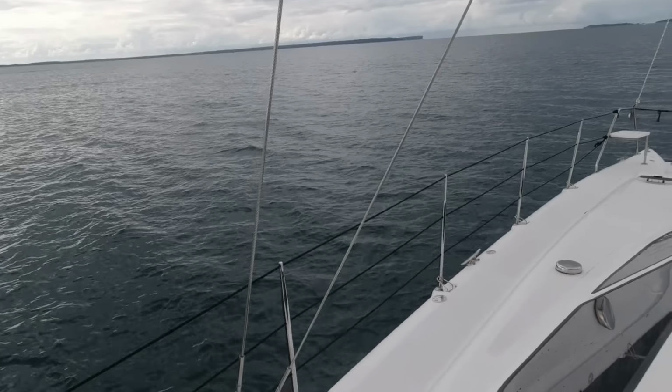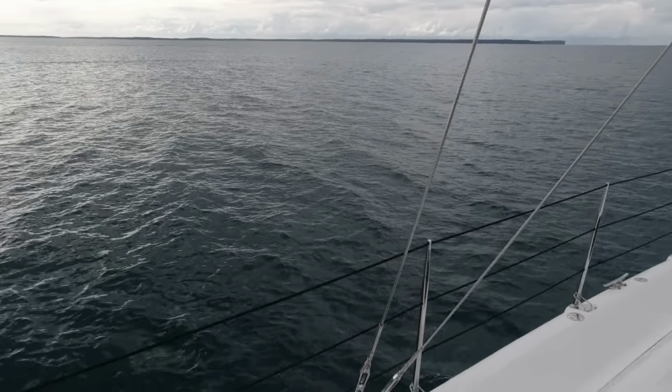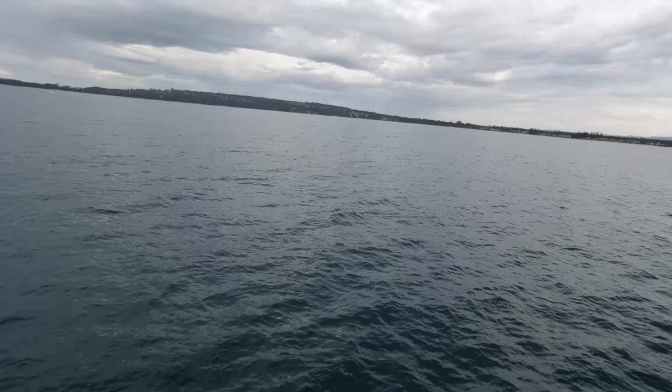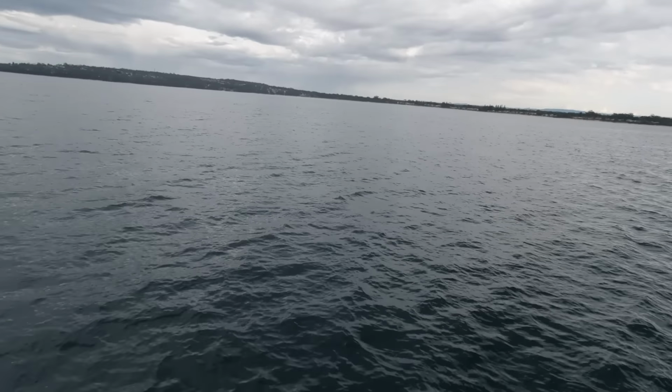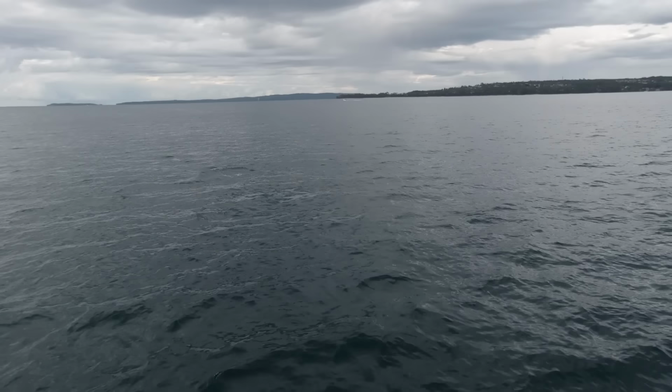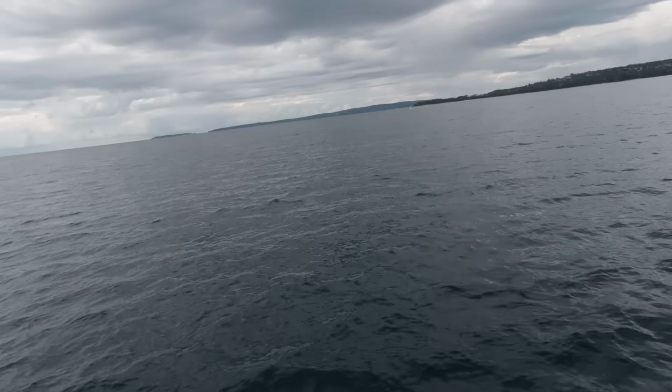Third trip out, third set of dolphins. Doesn't get any better than that. Hello, dudes. Give it a bit. Let's see if we can pick one up. See if we can pick them up on the bow. Here we go, right here. Go forward a bit.